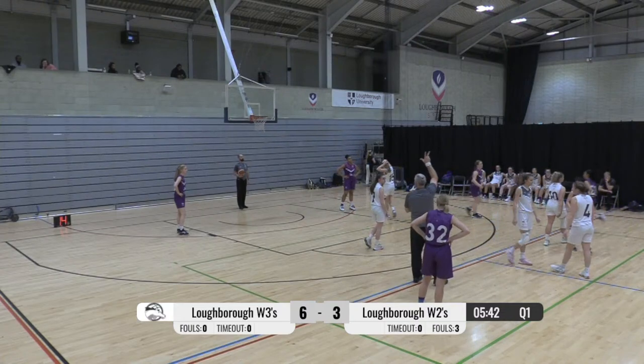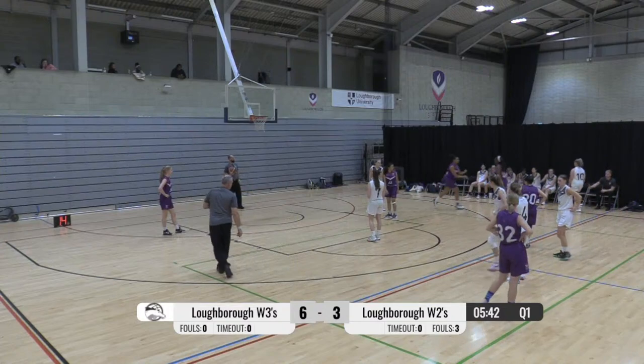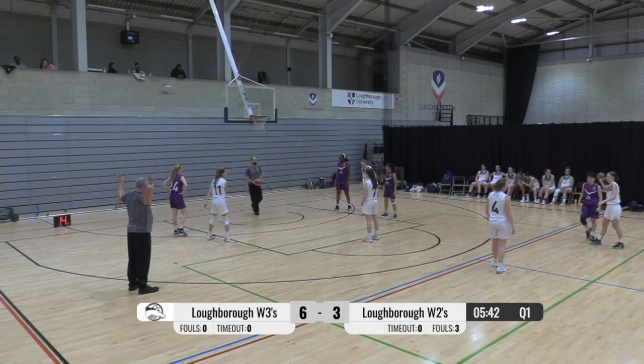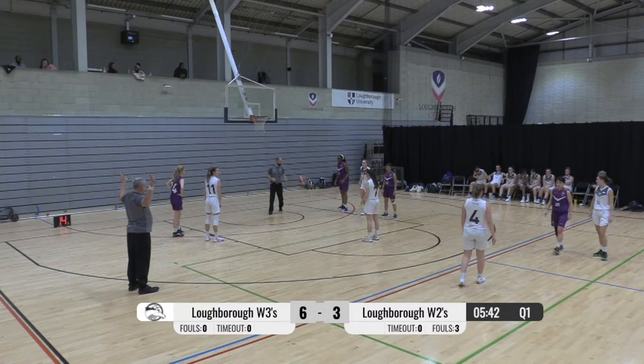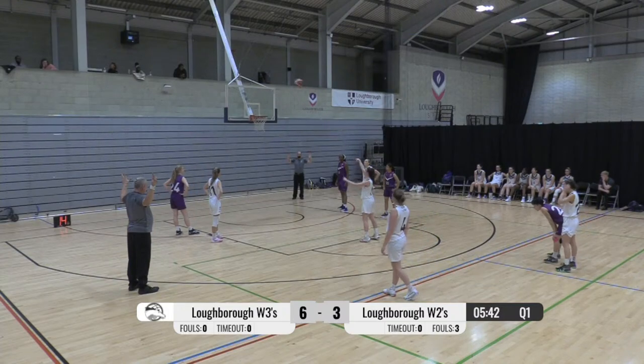It's a great shot, they definitely needed that. There's been a lot of possessions and not many scores for both teams here. Agreed. Substitutions coming in for both teams. But for the 3's, we have got number 20.